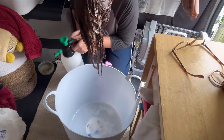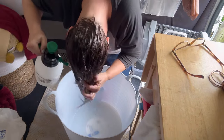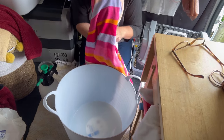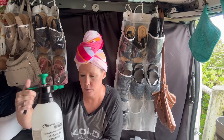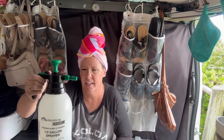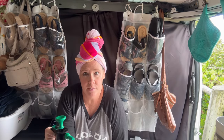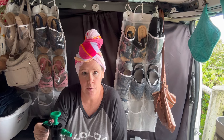Let's go to the other side. Okay. So yeah, this is a half gallon sprayer, and it didn't even use all of it. And I didn't have it filled up all the way either. I had it maybe around here. So that's great. It didn't use that much water, easy to fill anywhere. I got it pretty cheap at Lowe's.